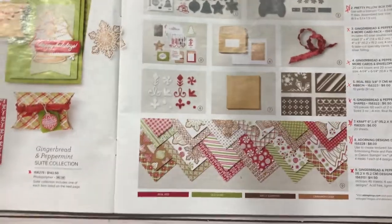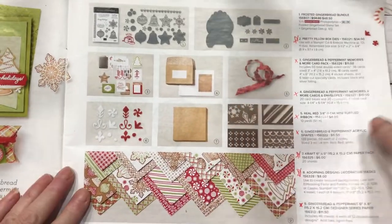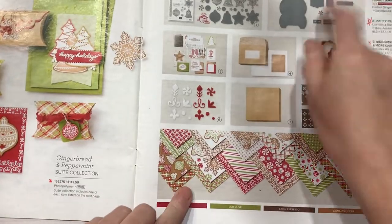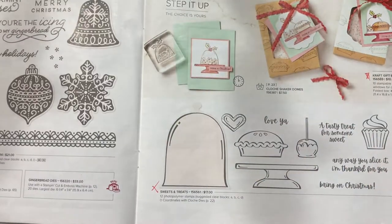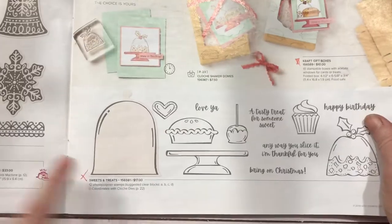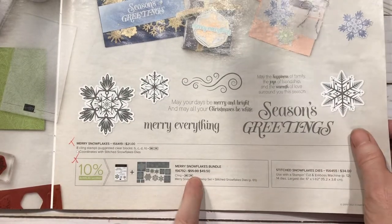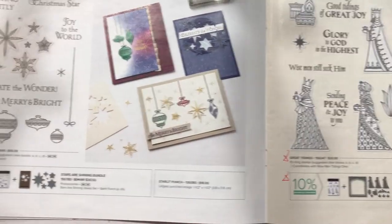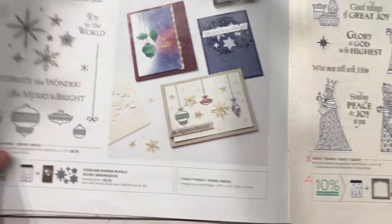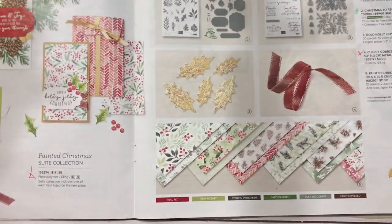And then we are losing everything in the Gingerbread and Peppermint Suite. Except those dies are carrying over, which means they're going to give us something that those dies will go with. We are losing the Frosted Gingerbread. We are losing Sweet Treats. We are losing Merry Snowflake Bundle and the stamp set. We are losing Stars and Shining Bundle. Our Great Tidings and the Great Tidings Bundle.